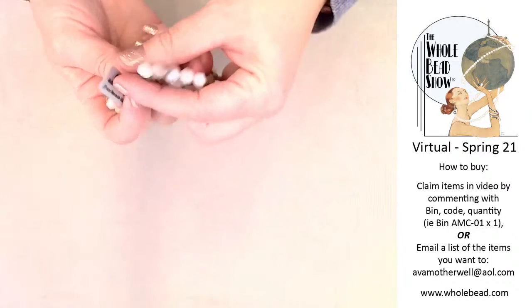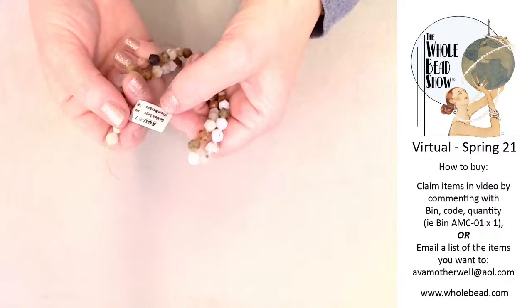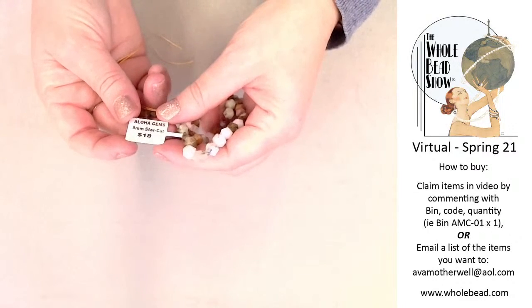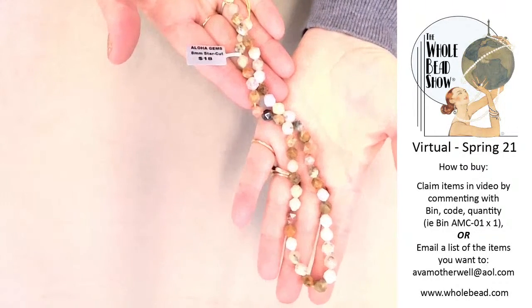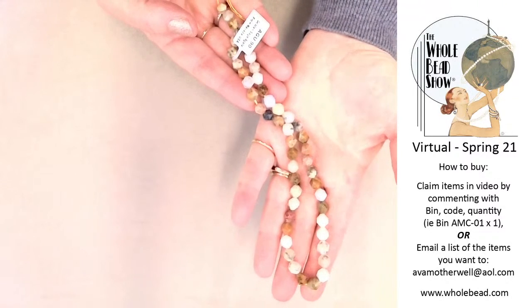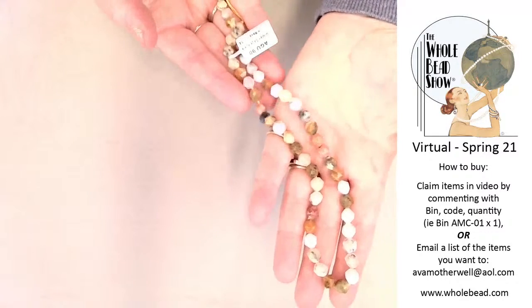And this one is AGU 90. It's Golden Sage Agate. $18 for the strand. I have 7 strands of these available.